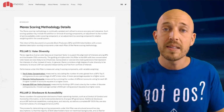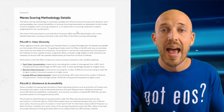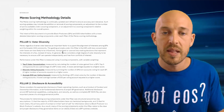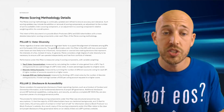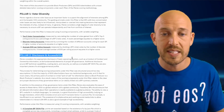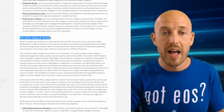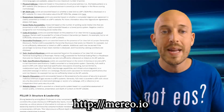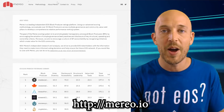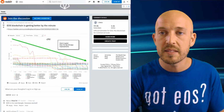And they have a subsection here, methodology. And this details exactly how they came to the votes that they have. So it's not just some arbitrary scoring system. They've got certain rules that they follow, which is good. So they say Pillar 1, voter density. Pillar 2, disclosure and accessibility. Pillar 3, structure and leadership. Pillar 4, value add tools. So you can read these and see exactly how they're scoring. So this is Mereo.io.